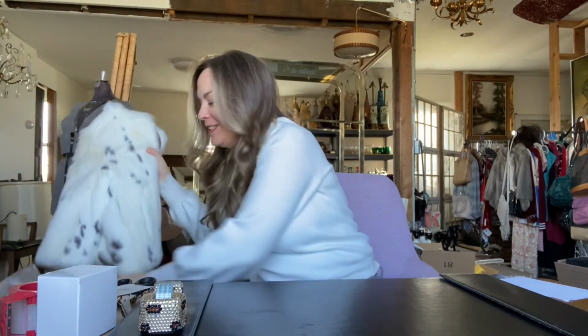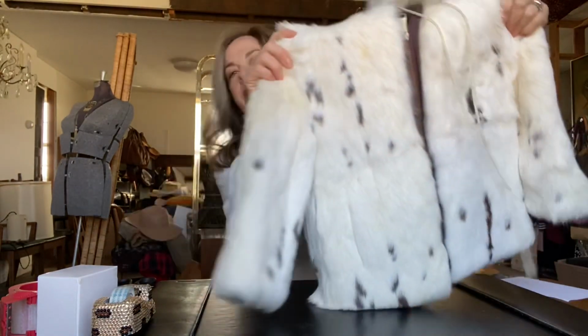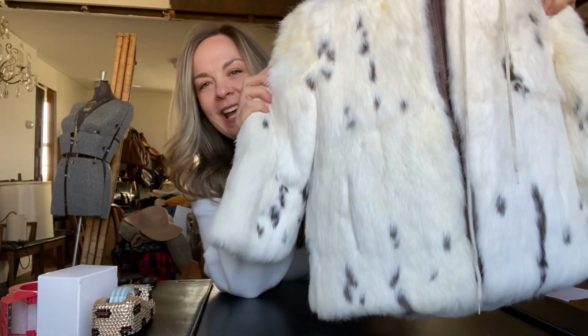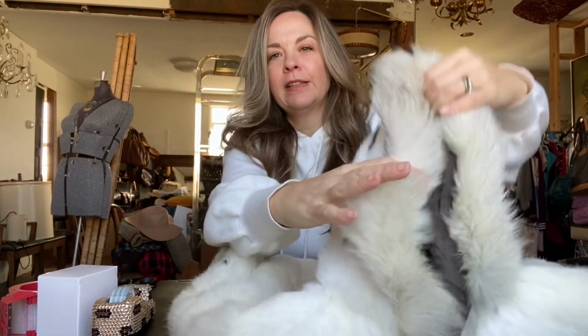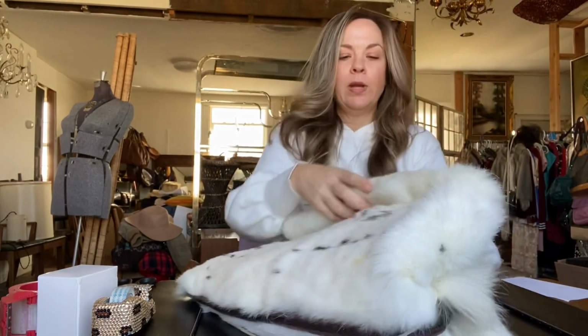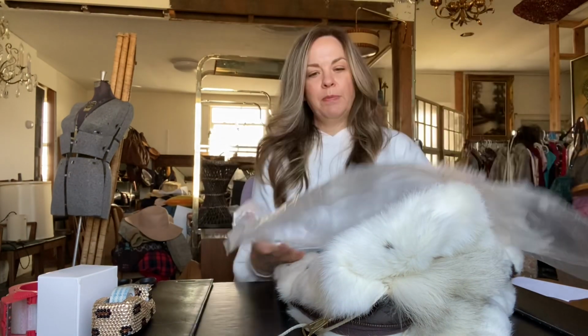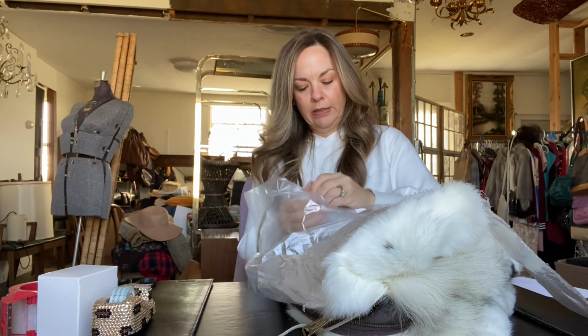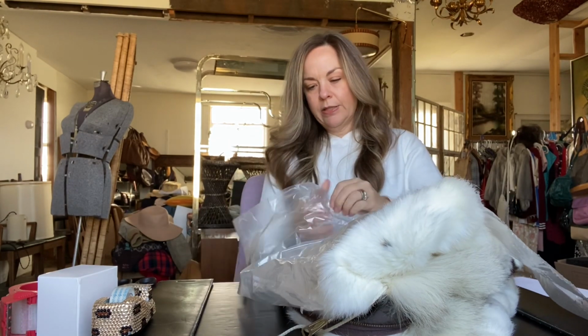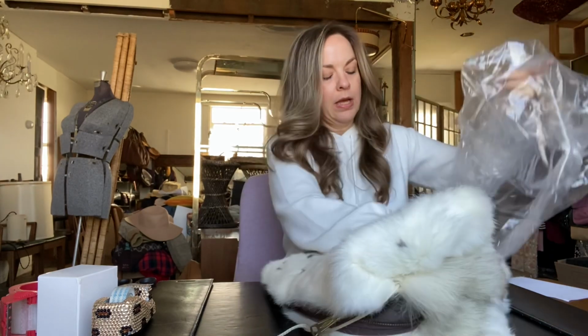Okay, and the next item is a fun piece. This is a vintage rabbit fur kids jacket. Isn't that cute? Now, I don't like to buy fur new, but when I see it pre-owned or vintage, it doesn't really trouble me to pick it up, because I feel like, you know, if it gets thrown away or burned or ruined or whatever, then the animal really died for nothing at all.